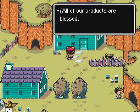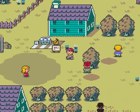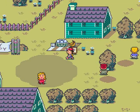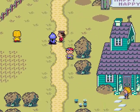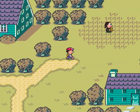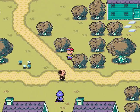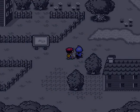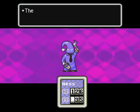What does this say? All of our products are blessed. Blue drugstore. Interesting. I was losing some frames right there. No, I'm not gonna buy anything. This is a very blue town. Oh, get out of here. Do we have the map to this place? No, I guess we don't. Interesting. Got more of these cultists. Get out of here. Hate fighting these guys. And he trapped us.